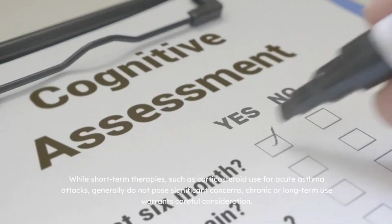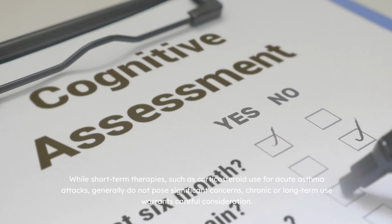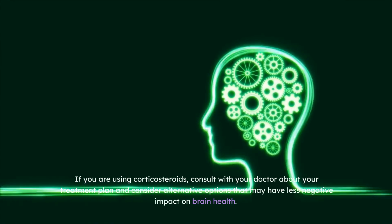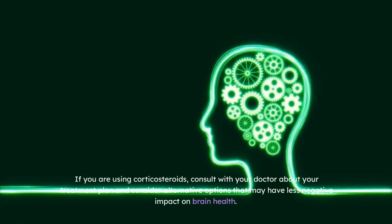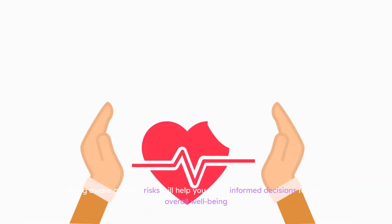While short-term therapies, such as corticosteroid use for acute asthma attacks, generally do not pose significant concerns, chronic or long-term use warrants careful consideration. If you are using corticosteroids, consult with your doctor about your treatment plan and consider alternative options that may have less negative impact on brain health. Being aware of these risks will help you make informed decisions for your overall well-being.